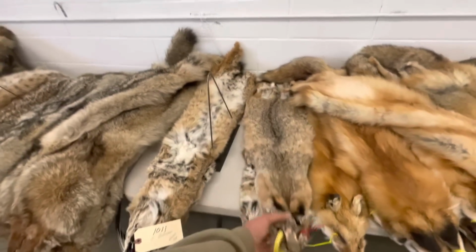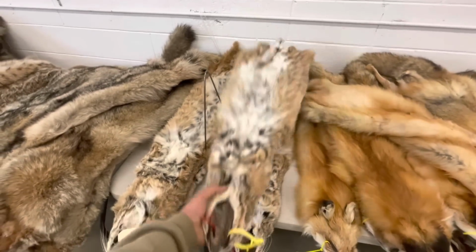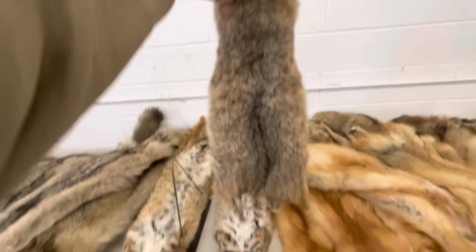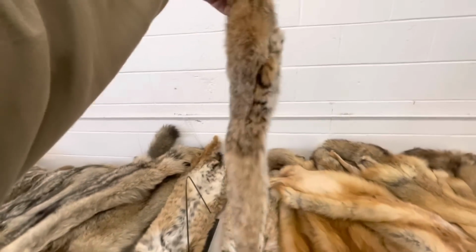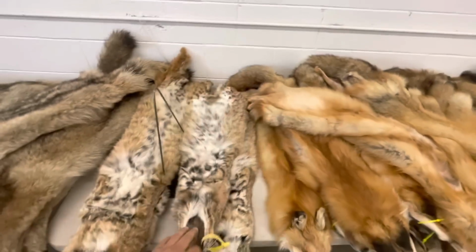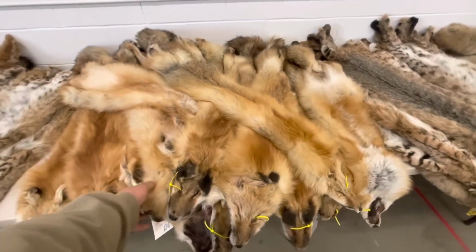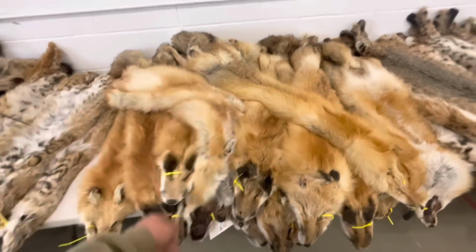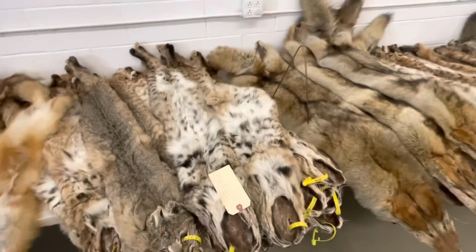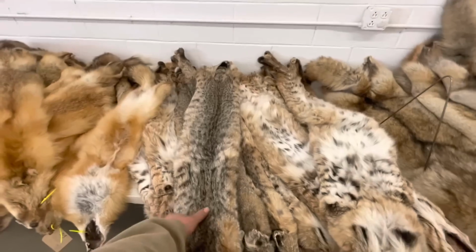New Mexico cat. I think this one's overstretched. Pretty sure they're gonna get knocked on that one. This guy is super wide. More red foxes. I think they're so pretty. More bobcats. Lots of bobcats at this sale. That one's got some pretty spots.